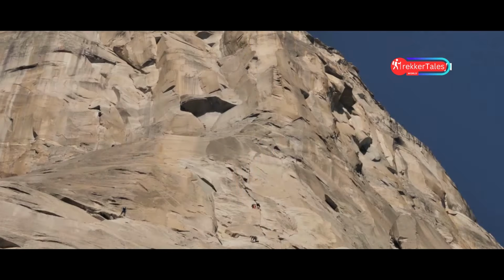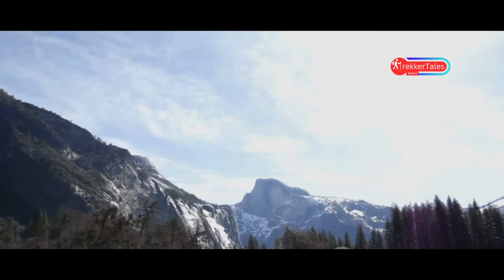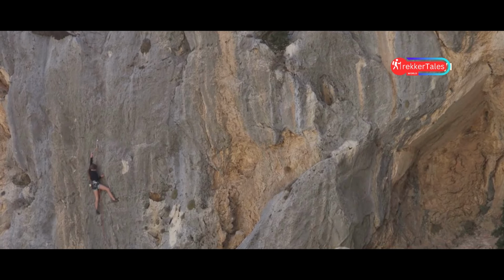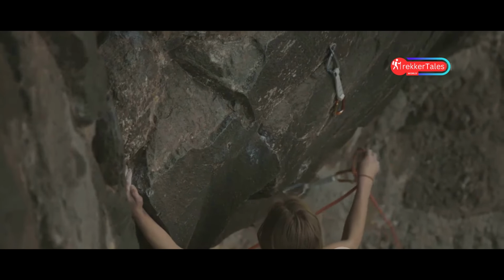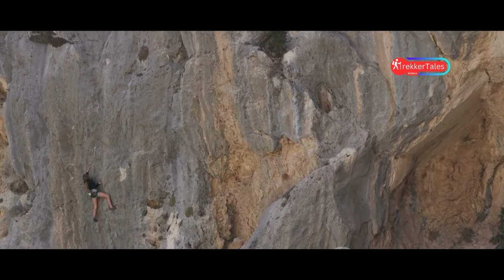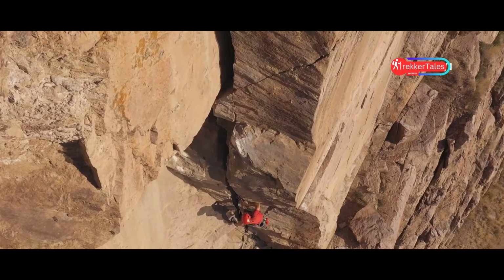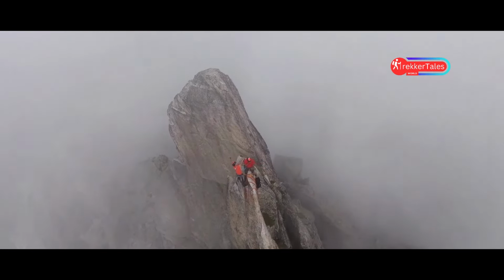Our gaze now turns to El Capitan, a 3,000-foot vertical granite monolith that dominates the western end of Yosemite Valley. This iconic rock formation is a magnet for climbers from around the world, drawn to its challenging routes and breathtaking view. Witness the skill and determination of these modern-day adventurers as they inch their way up El Capitan's sheer face, using ropes, harnesses, and their own physical prowess. Some climbers spend days, even weeks, on the wall, sleeping in tents suspended thousands of feet above the ground.